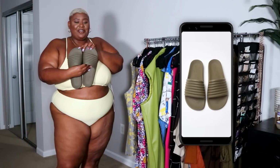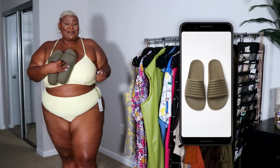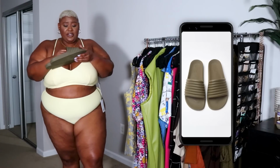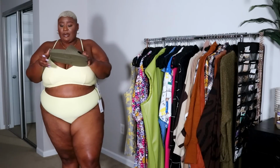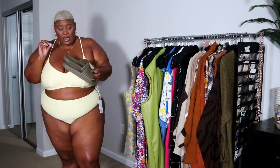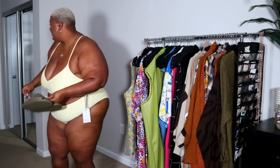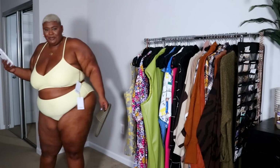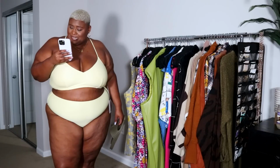Now, I got this olive color because I don't have any slides this color. So it's real cute to add to my beach collection. And these are really sturdy. These have some weight to them. These are not cheap rainbow slides. And I know I love rainbow, but honey, listen, these are quality slides. What are these made out of, compost or something? Let me look it up. Because I can't believe it. What kind of recycled goods are y'all using? Because these are lit.